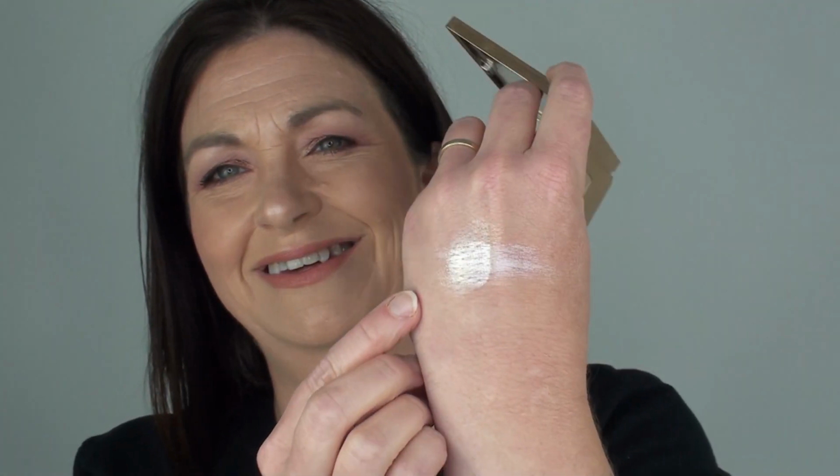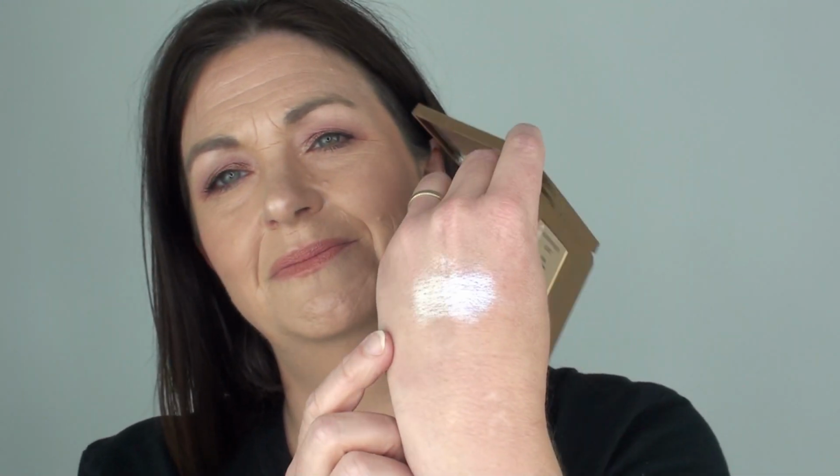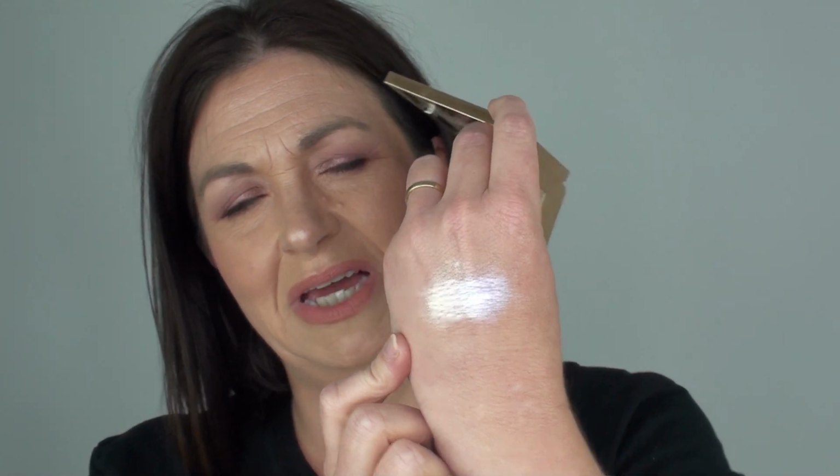Let's show you what the peach looked like. My camera's going, blinded me! So that's what the peach looked like. And then I'll just do the lavendery one. My camera really isn't loving me. I mean, look how blinding they are. And we will just do a little bit more.